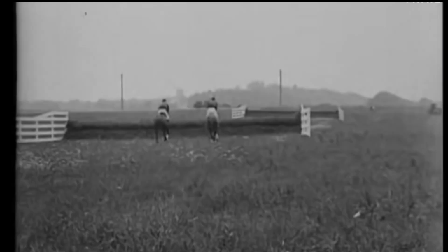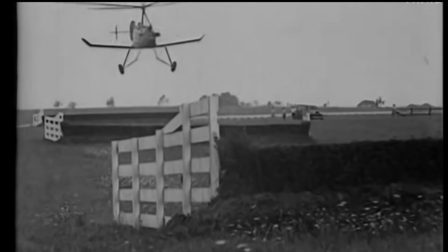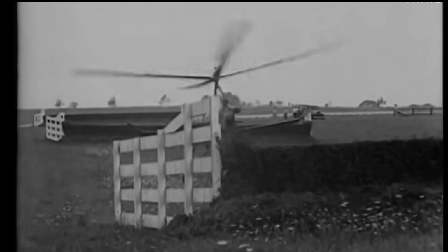Autogyros differ from helicopters, as they don't force the rotor blades through the air, drawing air from above. Rather, an autogyro rotor blade generates lift in the same way as a glider's wing. Autogyros are slower than a plane, but have the advantage of maintaining a low airspeed and don't require much of a runway for landing or takeoff.